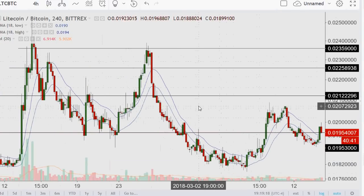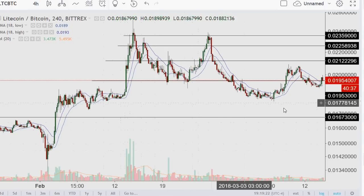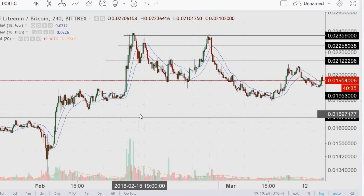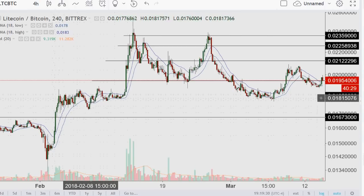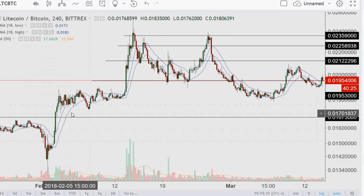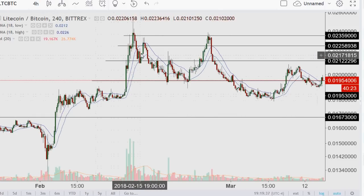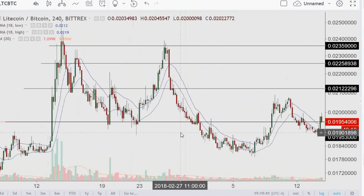Litecoin charts. You can say all you want about how cryptocurrency trading's like a roller coaster, and it kind of is. When you look at this 18 average, you can see how you have these fast moves down. If you ride this through, like a roller coaster would be, you can see how a lot of the movements are similar to such.